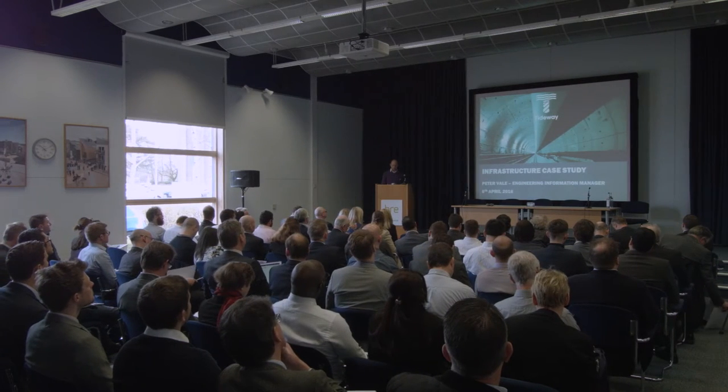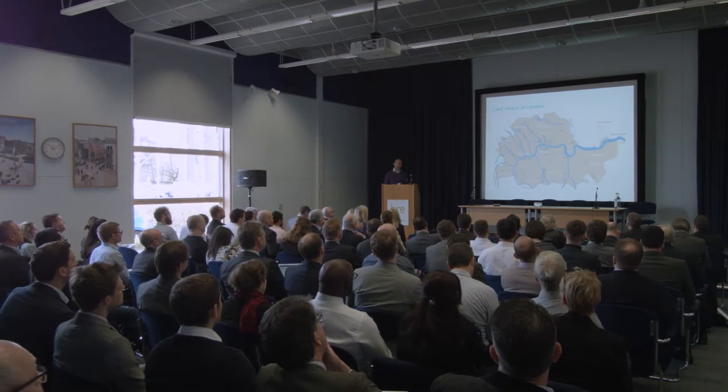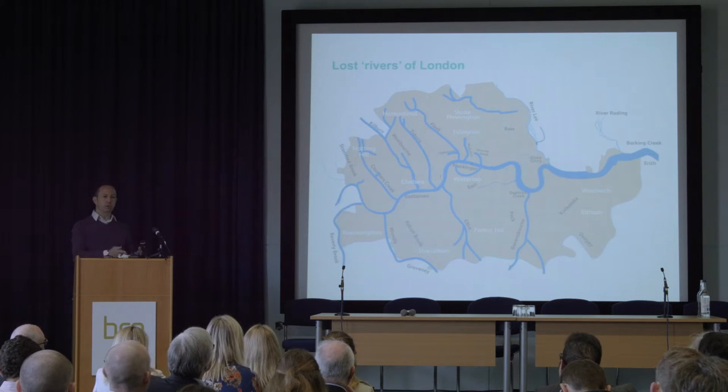we have ourselves. So the actual project itself is, this is London, but you wouldn't necessarily recognise this because this is London back in the 18th century, where we had a number of rivers. And those rivers don't exist anymore. They're talked about as the lost rivers, because those rivers really became what was our sewage network. Everyone just chucked things in the river and it went straight into the River Thames.